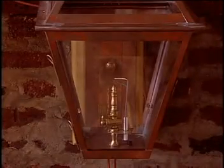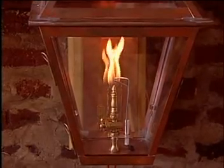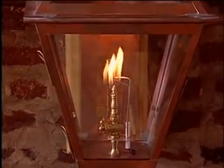It was here in 1846 that a group of local business leaders introduced a new and exciting technology to their town. 2 years later, the first gas lights appeared on the city streets, courtesy of the Charleston Gas Light Company.